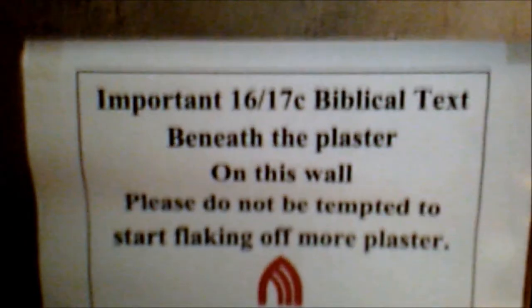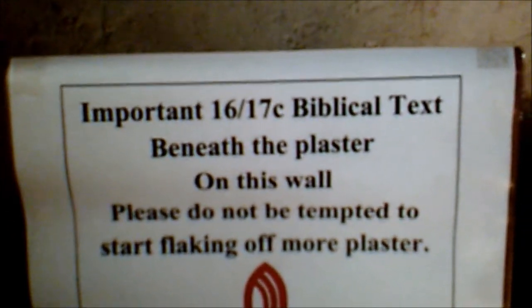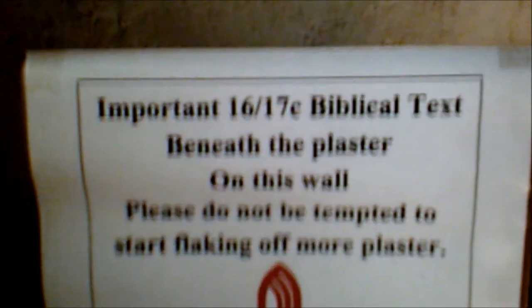Right, now it says here, beneath important 16th century biblical texts, beneath the plaster on this wall, please do not be tempted to start flaking off more plaster. So beneath here, if you see there, look, there's some text there. Obviously an old fresco. It's in very good condition in many areas here. This is a preserved building.